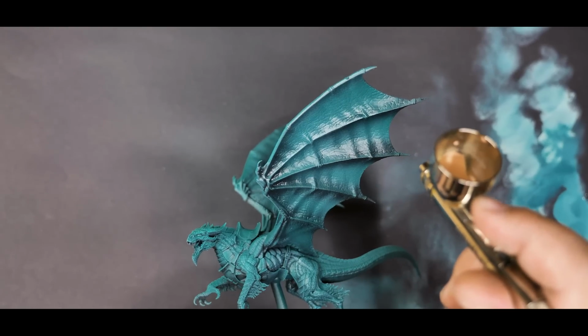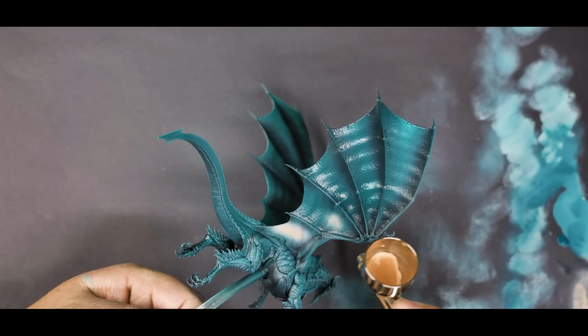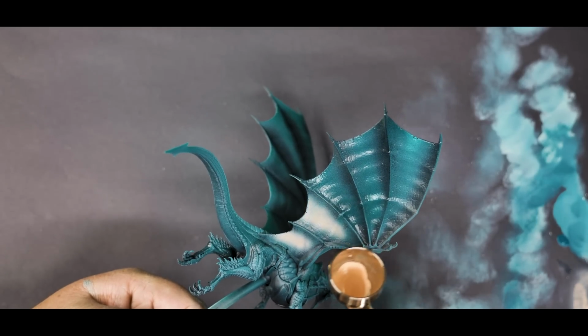I'm also going to come in on the underside of the wings, the face, and parts of the arms with a pink flesh tone. This just gives that dragon a little more interest and breaks up that single color.